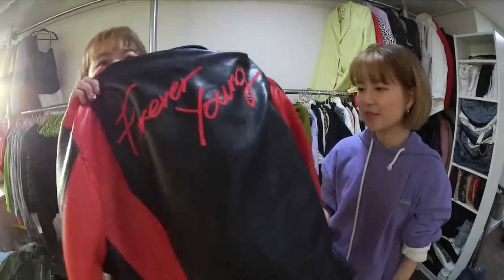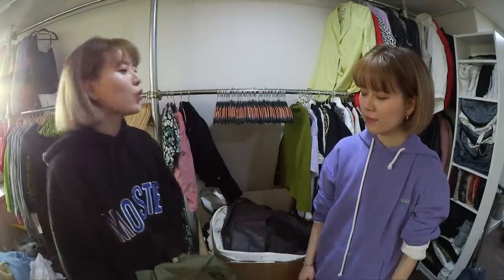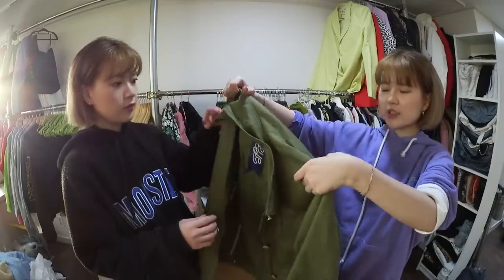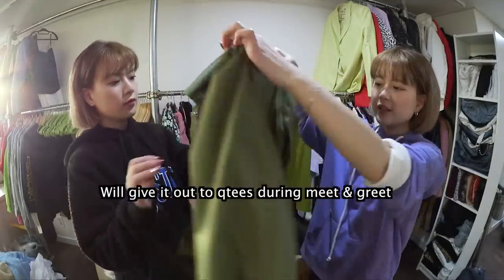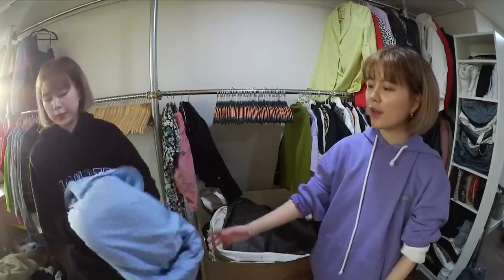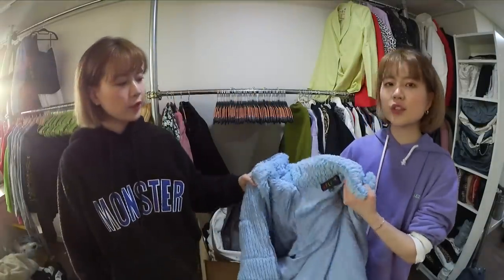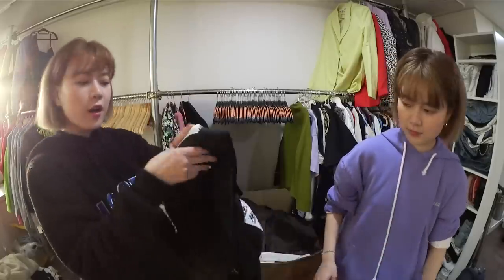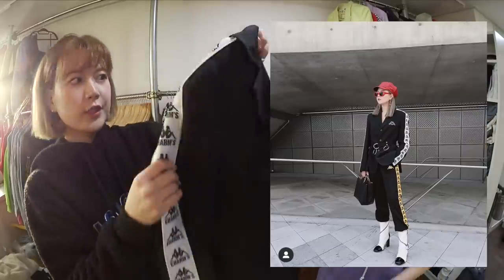But I love this forever young on the behind. We have so many Ai sisters. It's time to let it go. This is kind of like a safari jacket. This is also Ai. This is forever young here. Gotta keep this. This is from Dolls Kill. I didn't really get the chance to wear this during this winter. Charms! Our Seoul Fashion Week outfit.